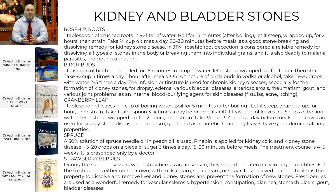Spruce. A 50% solution of spruce needle oil in peach oil is used. Pinabin is applied for kidney colic and kidney stone disease, 5 to 20 drops on a piece of sugar 3 times a day, 15 to 20 minutes before meals. The treatment course is 4 to 5 weeks. It is prescribed only by a doctor. Strawberry berries. During the summer season, when strawberries are in season, they should be eaten daily in large quantities.